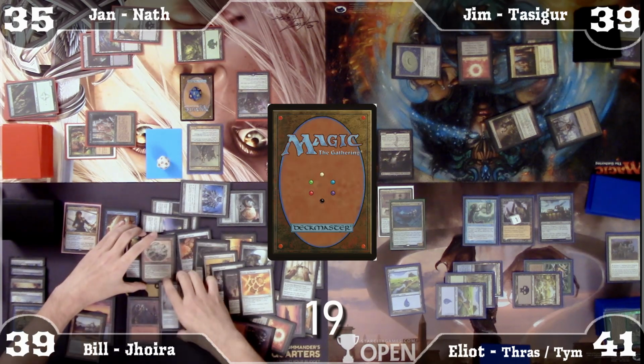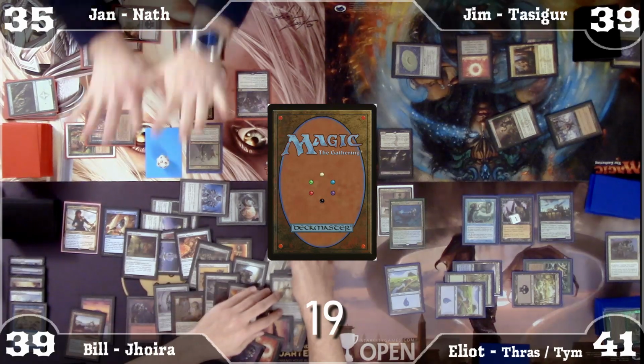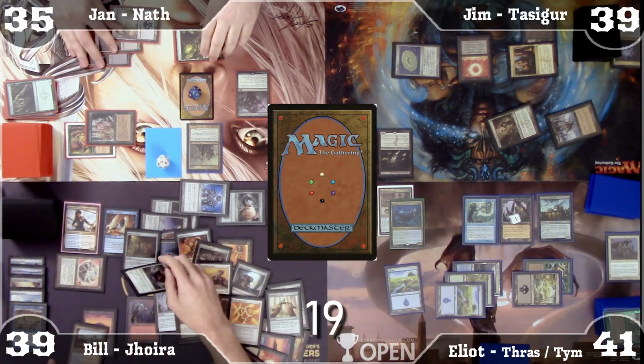Okay. I'm going to tap Felwar Stone. I'm running out of places to do things. That's not my problem. Let's see.